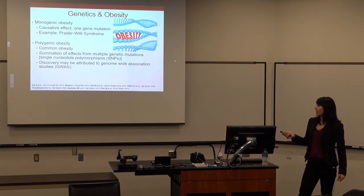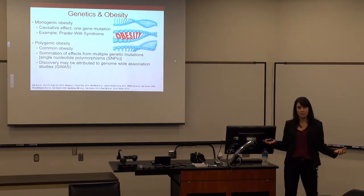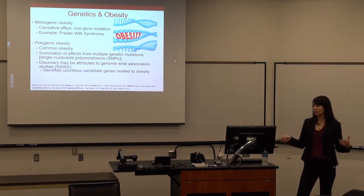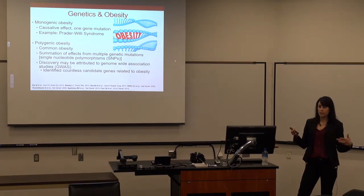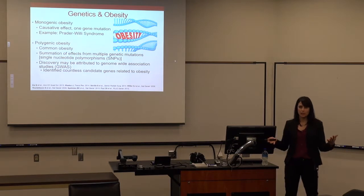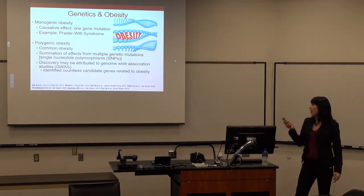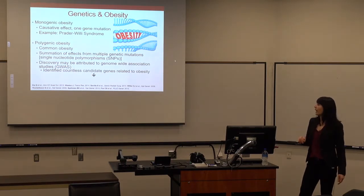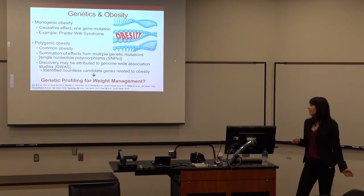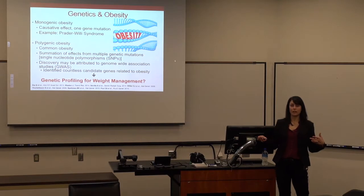All of this data came from giant studies called genome-wide association studies. These studies found different candidate genes linked or related to obesity. And in the context of the other kits we were looking at, candidate genes have been identified related to muscle strength and fitness. But again, we're going to focus more on obesity today. With the identification of these possible genes, this whole idea of genetic profiling for weight management came about.